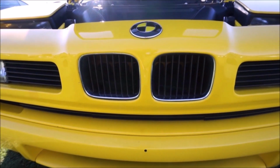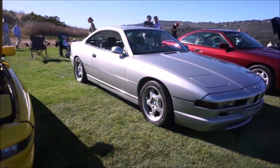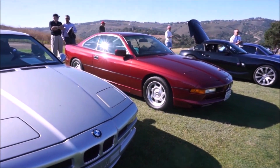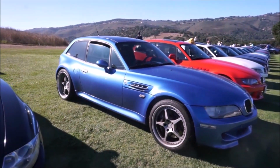This show has grown tremendously over the last couple of years. So they actually have a new location for it this year. Last year, I think, or 2019, it took place on a Thursday or Friday. I believe this year it got moved to Saturday. So it's becoming more of a signature event for German cars.